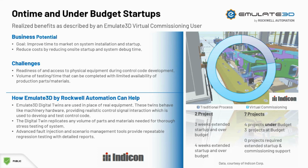So Indicon came in and they said, hey, over the past year, we've done these 9 projects. 2 of them we didn't do virtual commissioning on, and 7 of them we did. Well, those 2 that we didn't were over time and over budget, and the 7 that we did were all under budget and all under the target timing for it. So proof is in the pudding, right? This is not us saying it. This is customers telling us, hey, you guys were right.